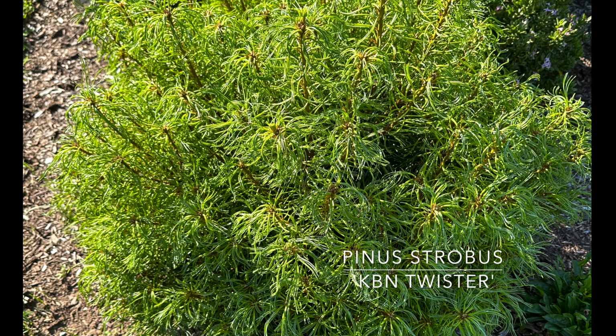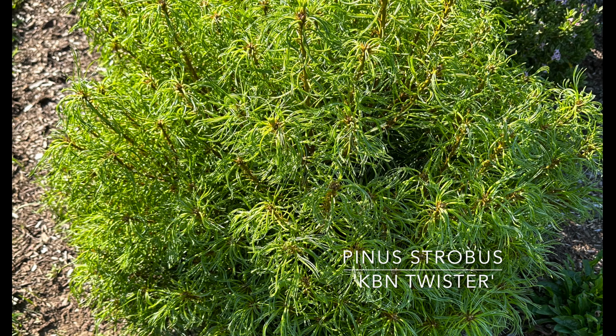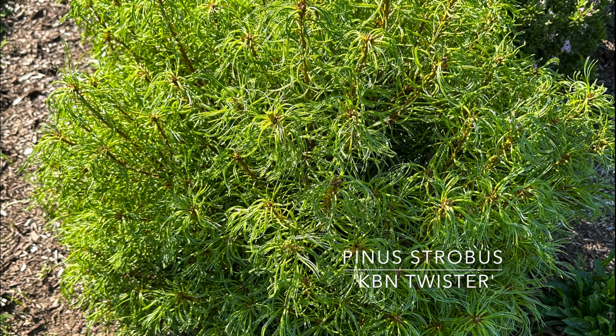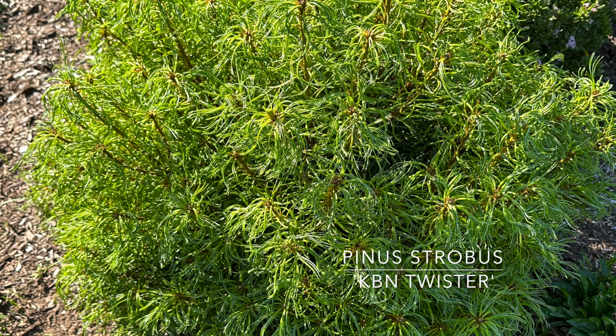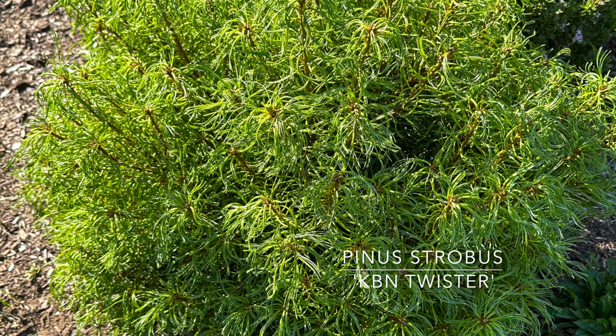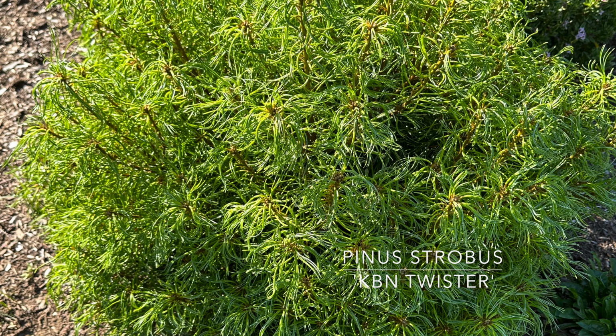But there's way more in this garden than just evergreens and conifers. He has thousands of hostas and daylilies and other trees. This garden is open to the public on weekends, and I can only encourage you to, even if it's just to go walk around, it is absolutely stunning here.